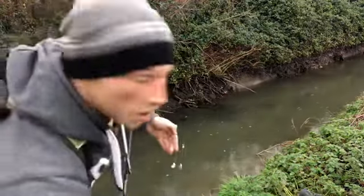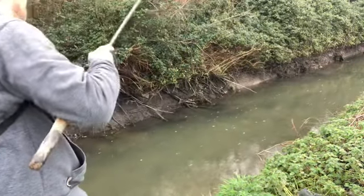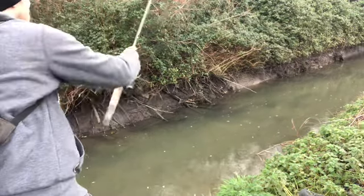You see, I'm just chucking tiny bits of bread in, not much. I only want enough to get a bite, I'm not feeding them.